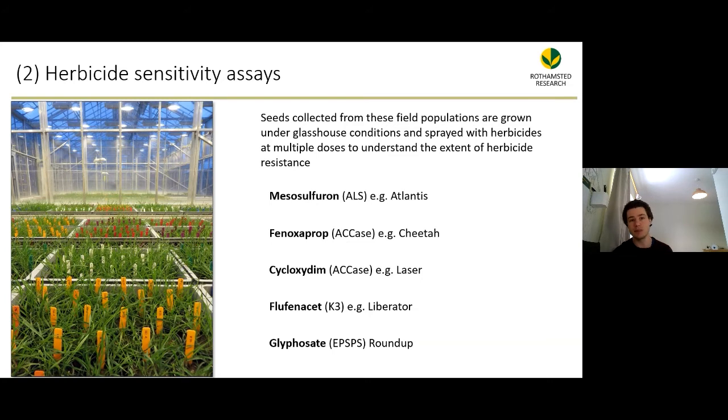resistance to a range of post-em herbicides, so things in the ALS and the ACCase groups, as well as things like the pre-em flufenacet and also the broad spectrum herbicide glyphosate or Roundup. And by doing that, we can get a really nice picture of the extent of resistance out there and how it's distributed across the country. And we did find a lot of resistance in the blackgrass populations that we'd sampled. Next slide, please.